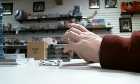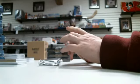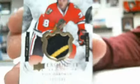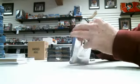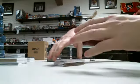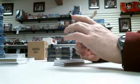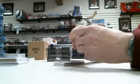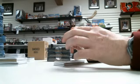We have an exquisite rookie for the Chicago Blackhawks, 252 of 299, Ryan Hartman. Nice patch. For the Winnipeg Jets, 107 of 199, Andrew Ladd. Championship rings for the Chicago Blackhawks, Kimmo Timonen.